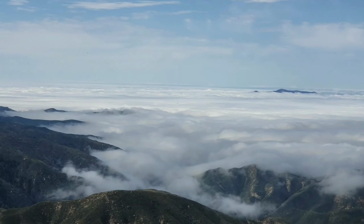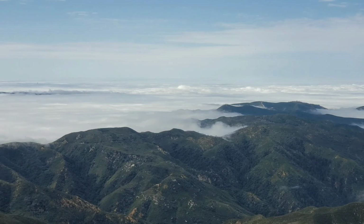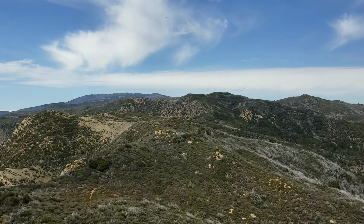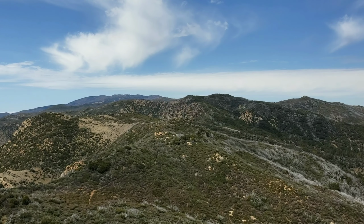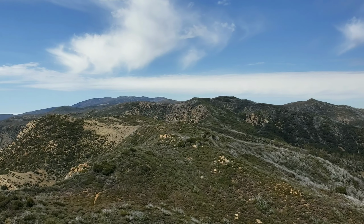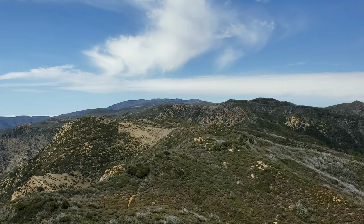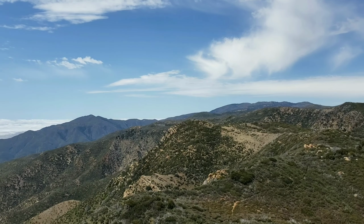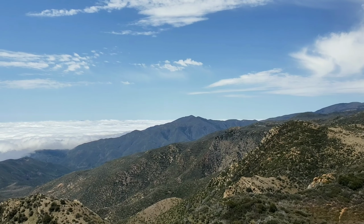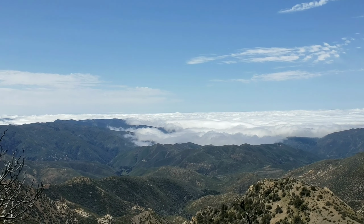Whole valleys and clouds. Oh, yeah, this is really nice. Here we're looking over to the San Rafael Peak, the eponymous peak after which this wilderness is named. Santa Cruz Mountain. And the green layer.